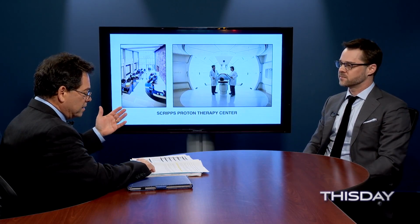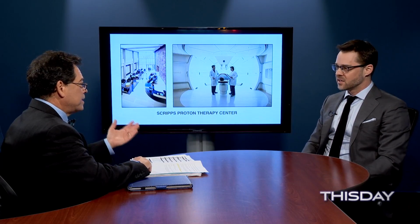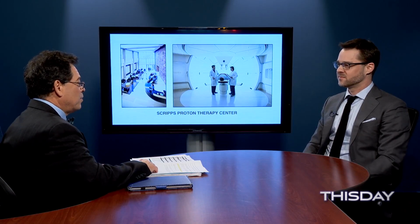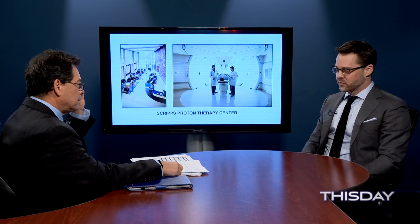Now, as far as the Scripps Center, what makes it unique is there's probably other centers throughout the United States, although, as I said earlier, Scripps has just a wonderful reputation. Yeah, they do. And that's one of the reasons it's great to work there. The other thing that's great about the Scripps Proton Center specifically is that it's one of the only centers that has pencil beam scanning in all 5 of the rooms. So we have 5 treatment rooms for patients. All of them have the most advanced form of proton technology.